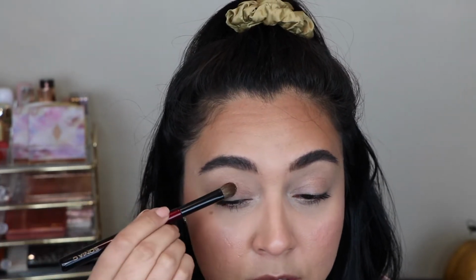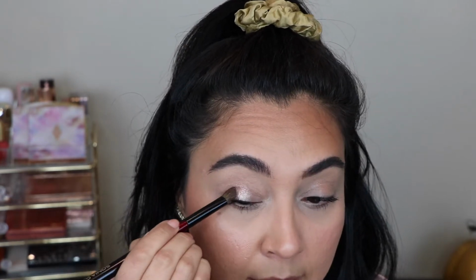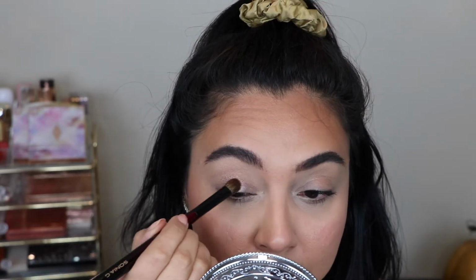I picked up some of this bronzy rose gold shade with my Sonia G Worker 1 brush, and I'm going to go ahead and apply this all over the lid, avoiding the inner portion. Right now I'm using it dry. I don't know if I want to use it wet yet. But this actually is a really beautiful color. Okay, this looks really nice.